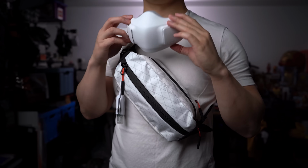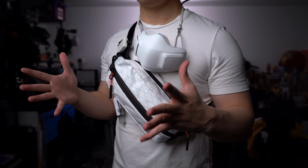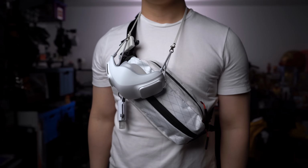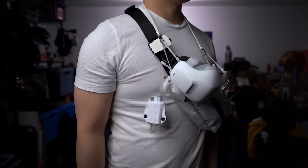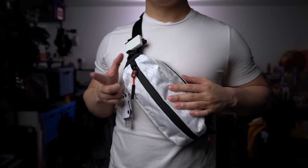So just clip in each end, and now you don't have to worry about where to store your mask when you want to just take a breather in a quiet corner. It's available in a wide range of colors to suit whatever theme you're rocking that day, because let's be real, masks have now become a part of your outfit of the day.